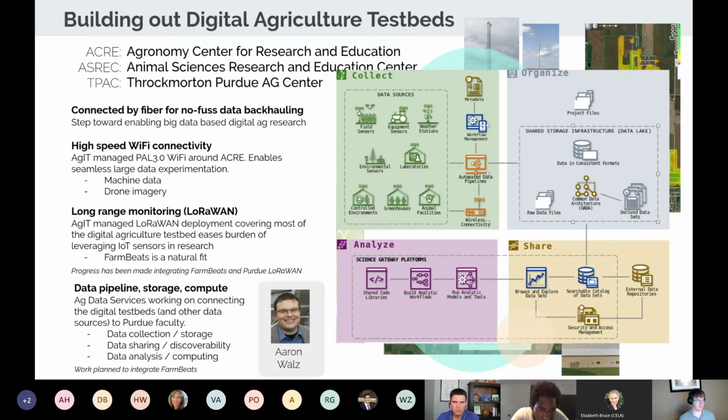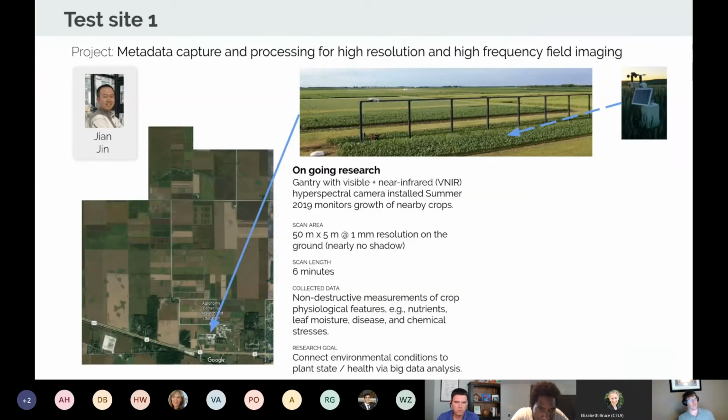FarmBeats has been a prime user that we've been thinking about. How do we integrate that platform into this system? So that's what we call digital ag test beds at Purdue. For FarmBeats specifically, we've got two test sites already worked out.